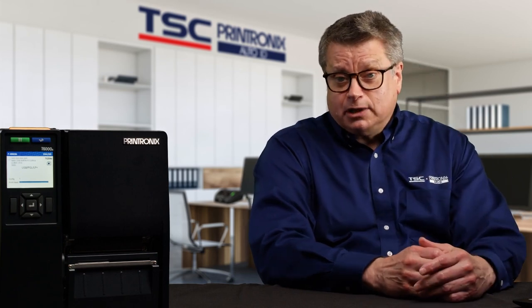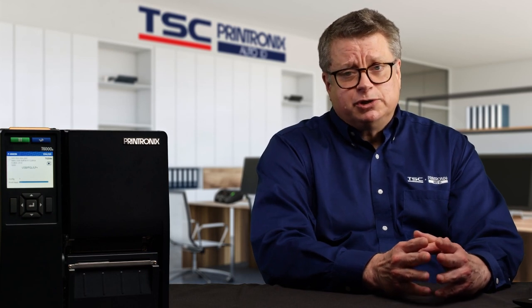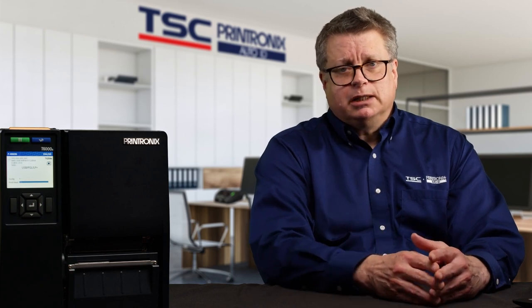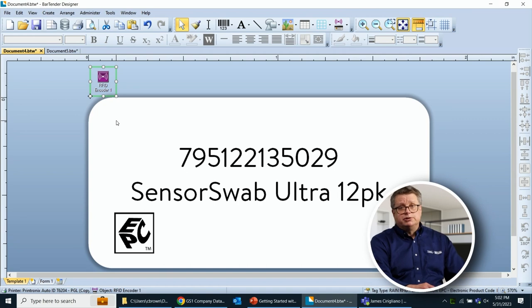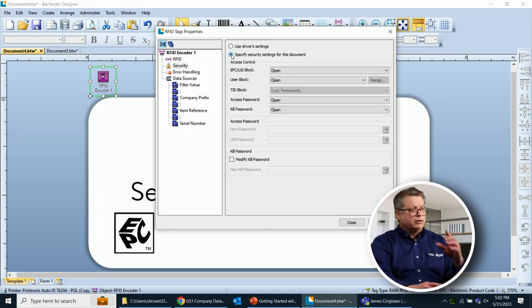Now, before we actually print and encode, the retailer mandates always specify one additional thing you need to do, and that they call permalock, or lock permanently. So after we encode the tags, we want to lock the data in the tags permanently so that nobody can alter the data. Bartender supports this in several ways. I like to use the RFID object, go to the security tab, and specify the settings just for this document. That gives me a little finer control over the various security settings.